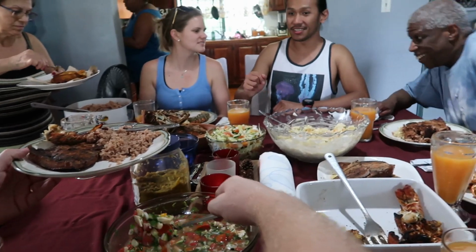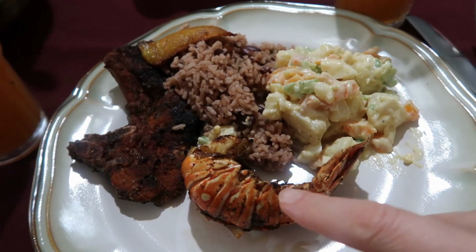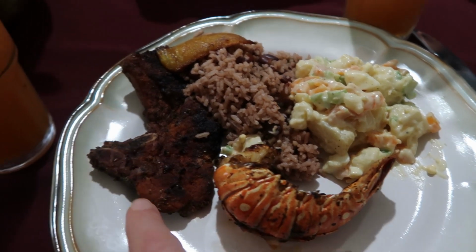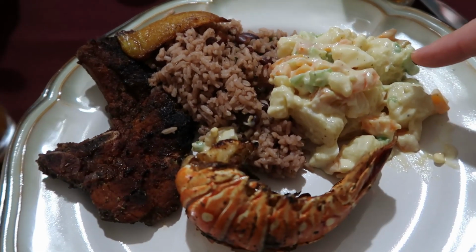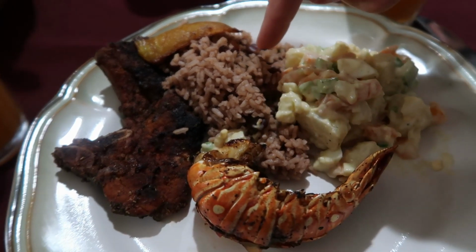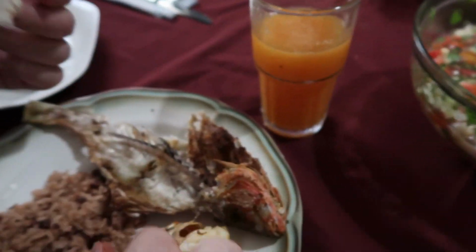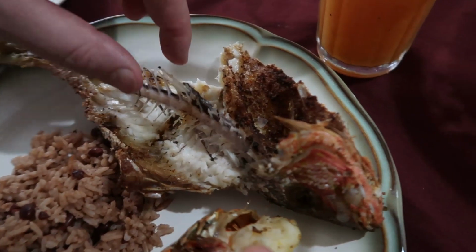I need to eat some of this, so I'm gonna hand this back over. So we have grilled lobster, plantains, I got some more plantains coming, pork chop, Belizean potato salad, coconut beans and rice, fried plantain, and Jim is hooking up our fish over here. So you guys, this is Jamal from PAX Tours.